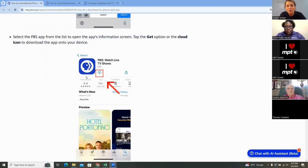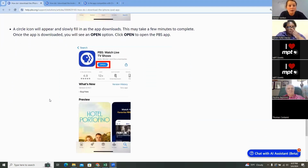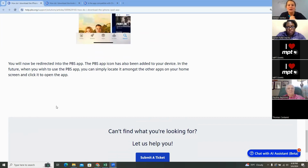Now, if it's not downloaded on your phone or your iPad, there will be this little cloud and that downwards arrow. If you click that, that is how you'll download the app on your phone or on an iPad. Once it's downloaded, or if it's already on your phone or tablet, that blue button will say open. So you'll hit open, and once you do that, it should bring up the app on your phone. We'll show you how to maneuver that as well, but that is how you download the app first and foremost on the iPhone or iPad. Next, we'll go ahead and move on over to an Android phone in case you have that as well.